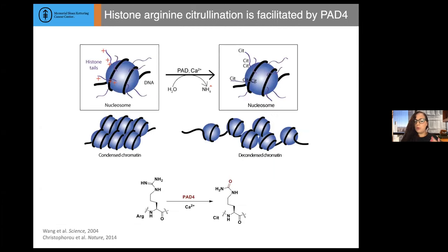And going more deeply into the crosstalk with other histone modifications, we decided to dive a bit deeper into citrullination, because as I mentioned before, arginine is more reactive than lysines with MGO. And we figured, okay, if we have citrulline, which is much less reactive, it's probably protecting the histones from undergoing glycation. And long story short, of course it does. This citrullination, which Phil again knows a lot about, is facilitated by the PAD4 enzyme.